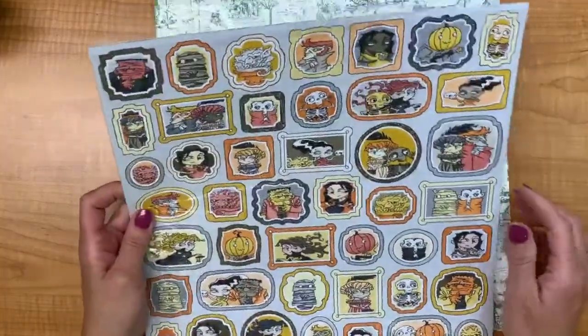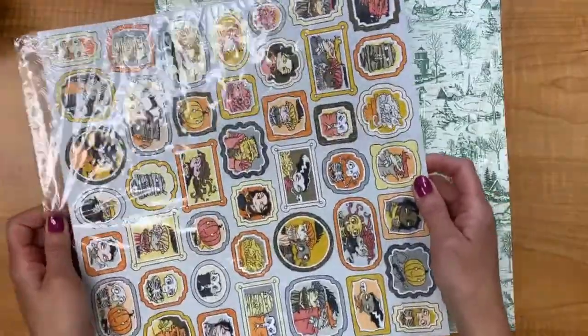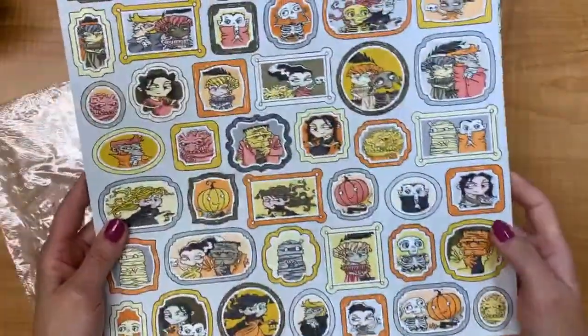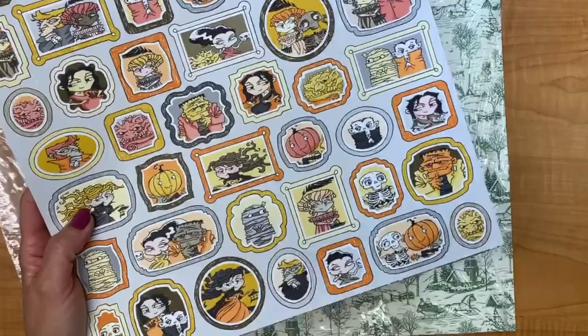And there's some people gasping out there probably right now because I am a Halloween person. But it's such a short season, and it's not over yet. I may still get it. But there are dies that would cut out all of these on this paper.